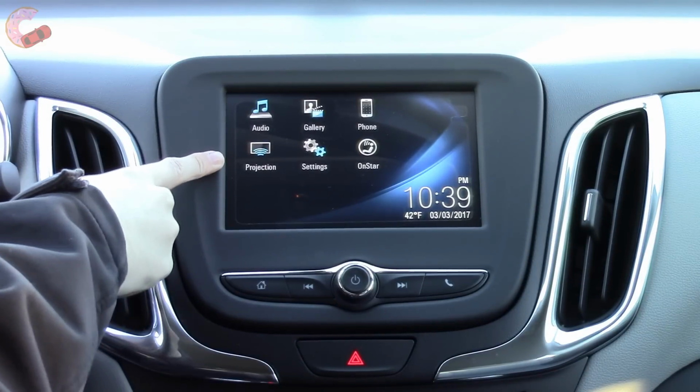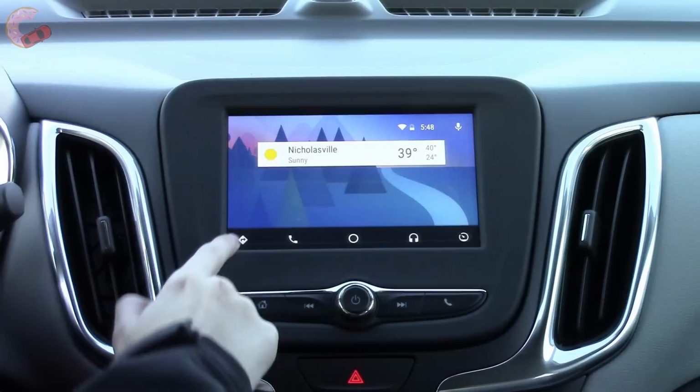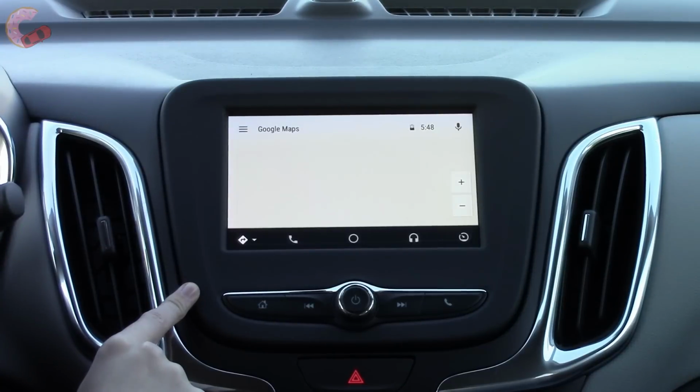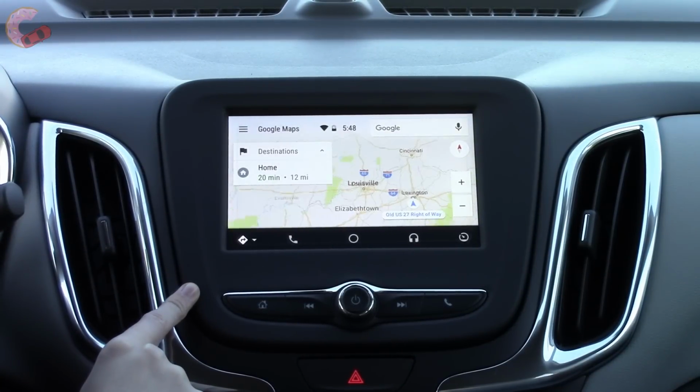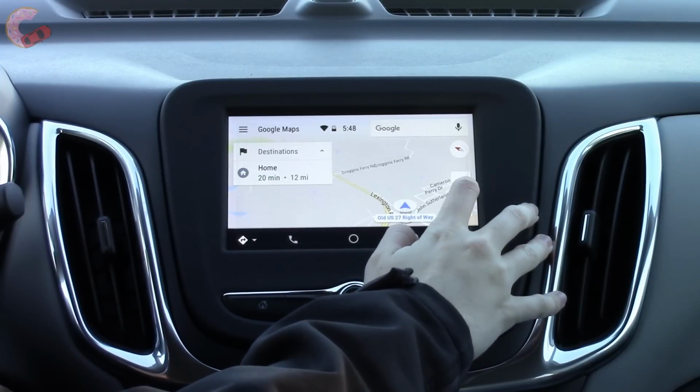One nice thing is that even models with the base system still get Android Auto and Apple CarPlay. I have an Android phone, so let's take a quick peek at that. The leftmost button launches Google Maps. So yes, that means you can have in-car navigation without paying for it. Integrated navigation, by the way, is optional on the Premiere.